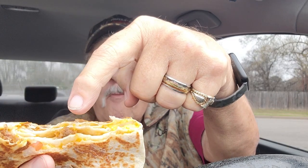You're glad I got napkins, man. There's a tomato right down there. Look at that. It's good. It's kind of like the taco beef.